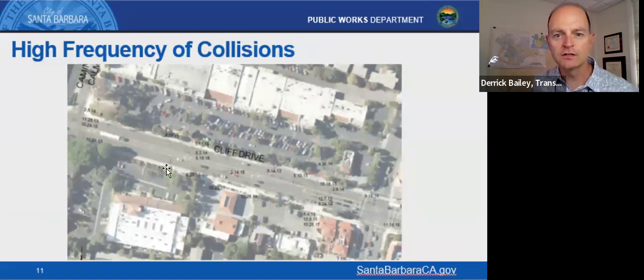And again, I know this is hard to see, but this is just an image showing some of the collision history along that area in front of the shopping center. And if we had time to dig into this more, you'd see that a lot of the collisions that are happening in front of the shopping center involve left turning vehicles. So to add a two-way bike path to the mix would just kind of exacerbate that safety issue.